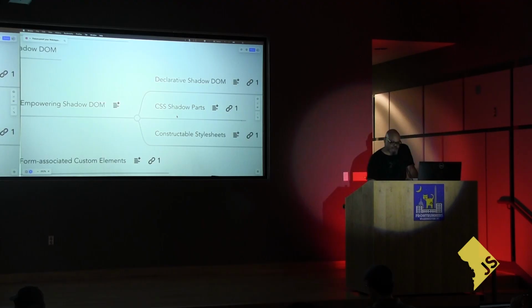CSS shadow parts gives you the ability to style part of a shadow DOM. Constructible style sheets gives you the ability to create a style sheet programmatically. All these things make the experience of writing web components better, and the developer experience better.